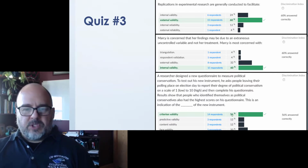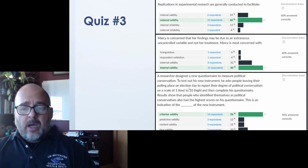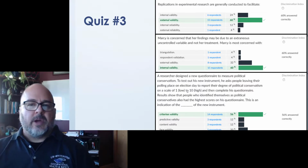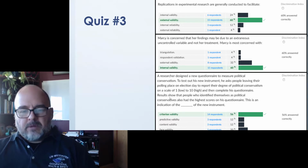The next one, 56% got this right. This was asking about a researcher's instrument, asking people about their self-reported degree of political conservatism on a scale of 1 to 10. And then they completed a questionnaire as well, probably to compare the two. This first question is probably the qualifier for which group you'd be in for the test, for comparison rather.